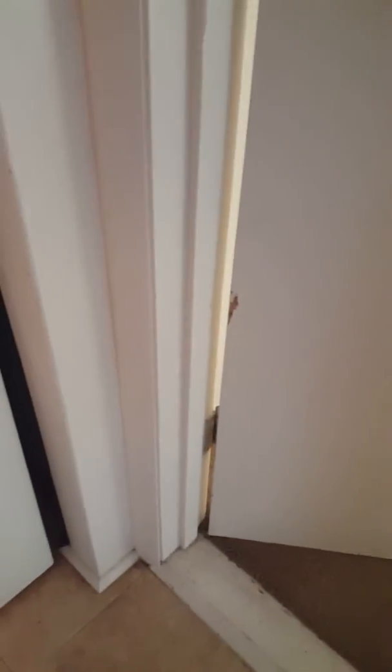Here's the master bedroom. There's some paint scrapes and some dirt, lots of dirt actually, towards the bottom of the door. I can't tell if this is a hole. Looks like just dirt. This is evident scraping.